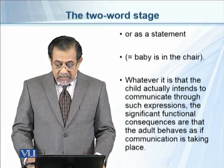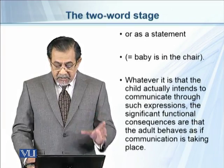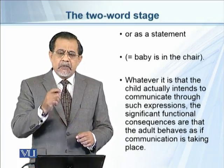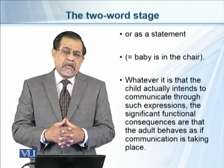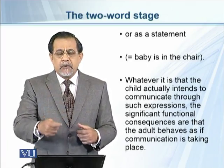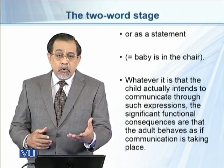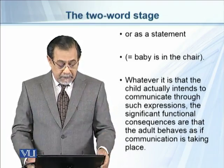Whatever it is that the child actually intends to communicate through such expression, the significant functional consequence is that the adult behaves as if communication is taking place. So the most important thing for the child is that the people around, adult people around the child, take it as an interaction, as a process of communication. So this actually helps the child to grow in learning, grow in having more and more words, and grow in learning their first language, most importantly.